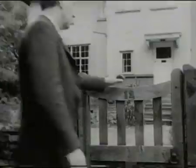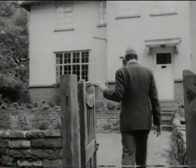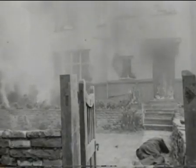If you are caught in the open by the attack, fling yourself on the ground instantly, wherever you are.